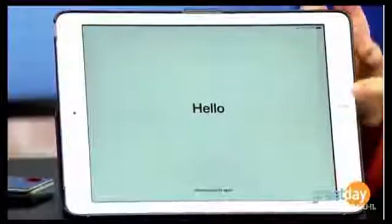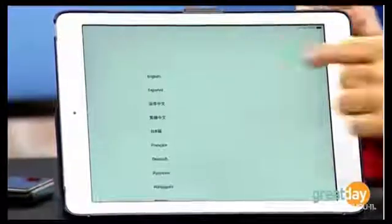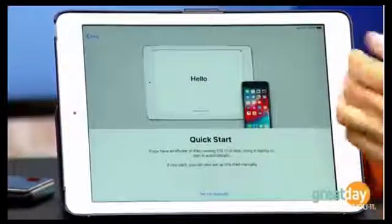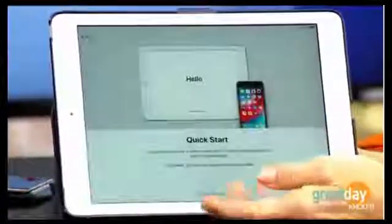Right. Okay. So what we would do is when you get a new iPad and you want to set it up, you can press the home button here and you are asked to pick a language. Okay. So far I'm with you. Right, so I pick English, and you select a country, United States, and you can do a quick start if you want, or you could set it up manually.